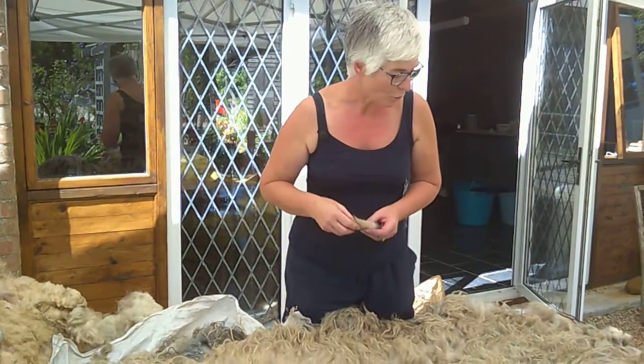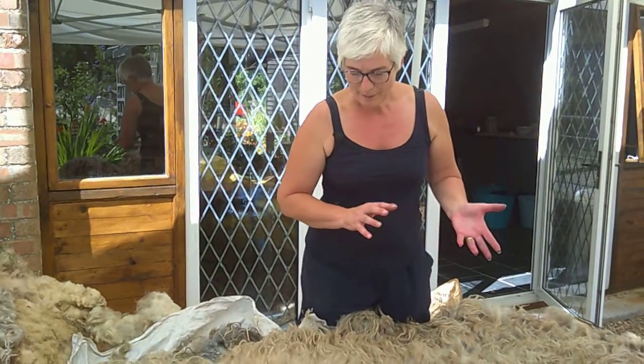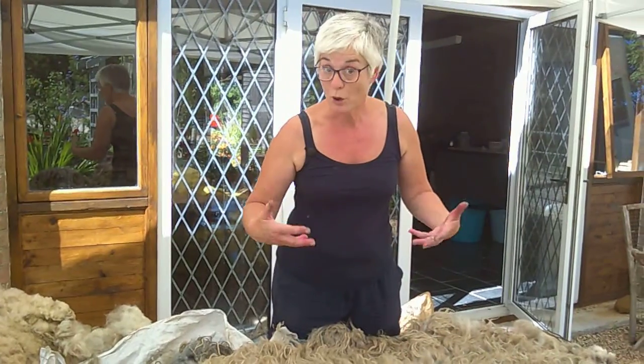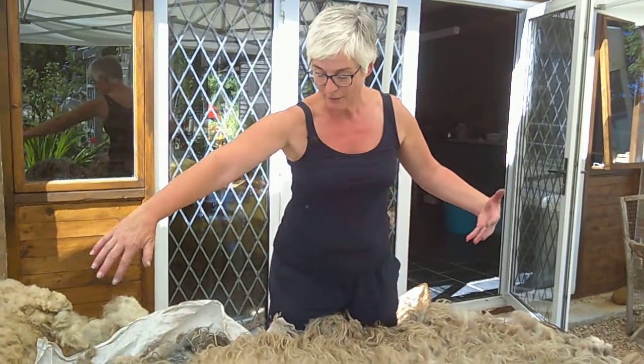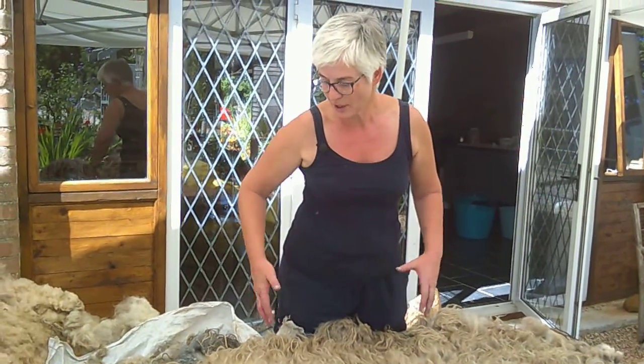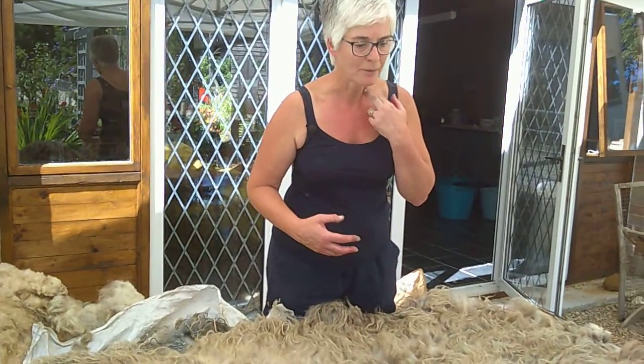I'm going to keep this whole, and I'm going to just process the whole thing. I'm not going to talk to you really about how we would scour this, how we'd wash it, but basically I should be dividing it into sections. I think I should divide it in half, and I should divide it in quarters, and that will give me a good manageable amount to be able to wash without damaging it as well.